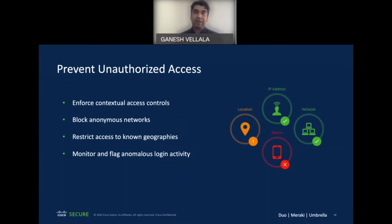And many times our customers use these policy engines to map to their compliance requirements. So for example, if they want to protect a PCI environment, they can go ahead and enforce strong access controls just for the PCI, whereas less strict controls for other applications such as Office 365 for email.